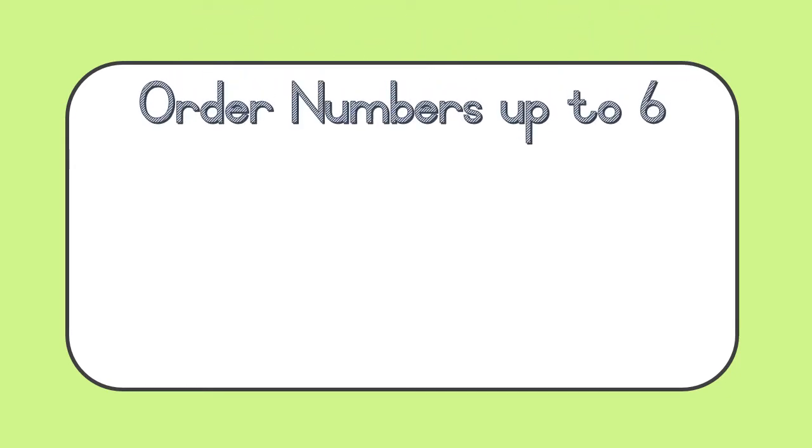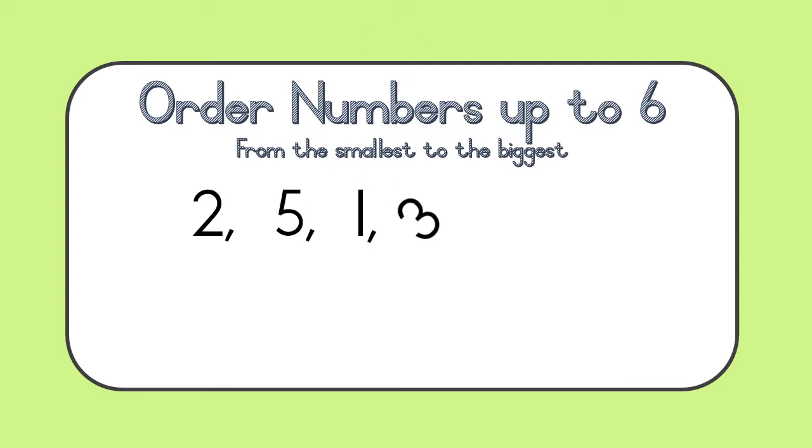Our first one will be mental maths. For our mental maths, we will be ordering numbers. Let's have a look at our instructions. Order numbers up to 6, from the smallest to the biggest. This means I must order it from the smallest number to the biggest number. Let's have a look at our numbers that they gave us. Please feel free to say them with me.